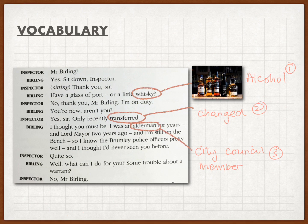And then the story continues. There are 3 words here in this part that I want you to pay attention to. Number 1, whiskey. I've already taught you what port is. Port is a Portuguese wine, a dessert wine. It's sweet. You enjoy it after dinner. But it's different from whiskey. Whiskey is a kind of alcohol that is stronger. And normally when men talk, they enjoy a glass of a little whiskey.